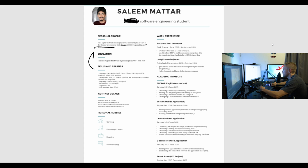I would swap these two, education and skills. So you're applying to a job, they want to see what the skills are, and if the skills match the job. You could raise the font size a little bit.